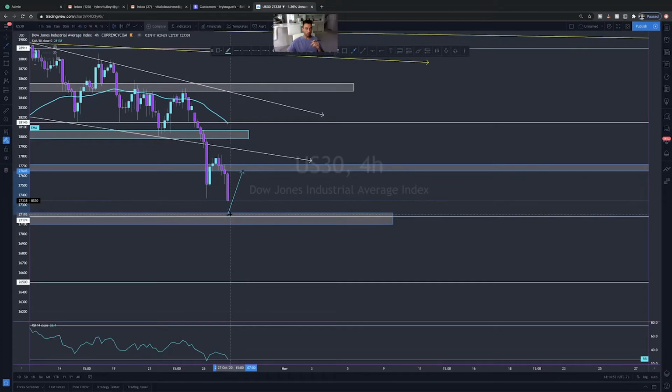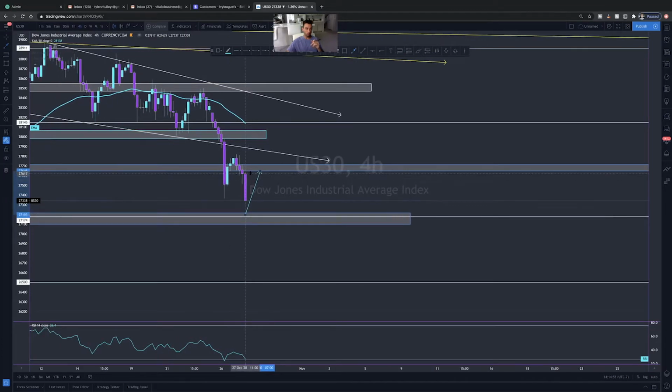So from 27,174 all the way up to 27,600, let's say, to be safe, would be a potential trade right there. But again, at that level, look for some price rejection. If it's there, enter the trade. You put your stop loss right below it.